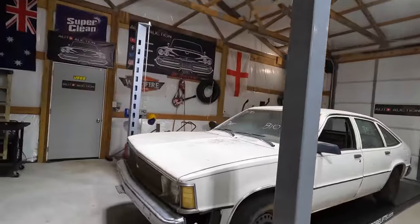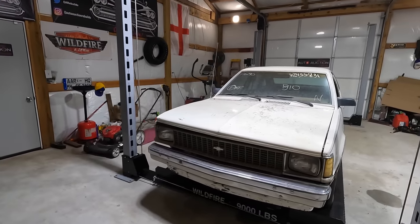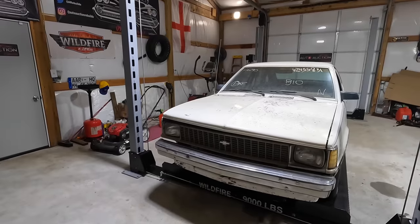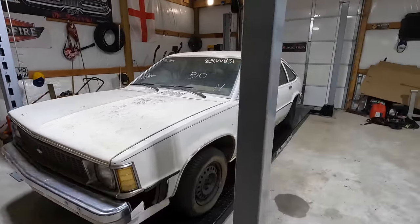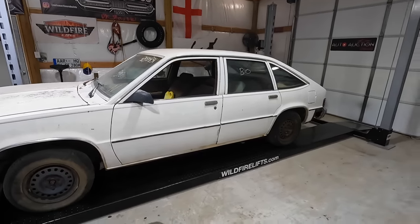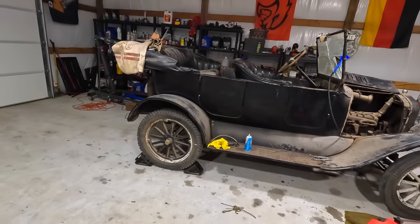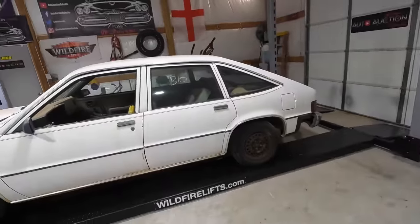You might remember the Citation. If not, well, this is a 1984 Chevrolet Citation that I bought for honestly nothing. I think it was $200 and something. It was non-running. It's a biohazard, and I got it running the same day, which is really cool because I got this running the same day as well. So we're on a roll right now. Hopefully it stays that way.